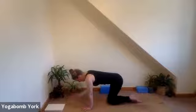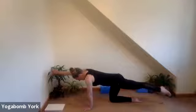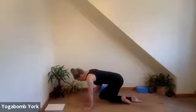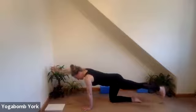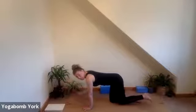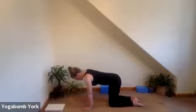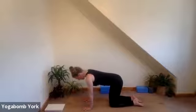Keeping that core active and engaged, that length in the body. This is our first balance pose. Giving our body a bit of stabilizing work to do. Lovely. And on your next exhalation, coming back to all fours, maybe taking a moment in child's pose, if that feels good for you. Not just staying in all fours, finding that length in the back body.